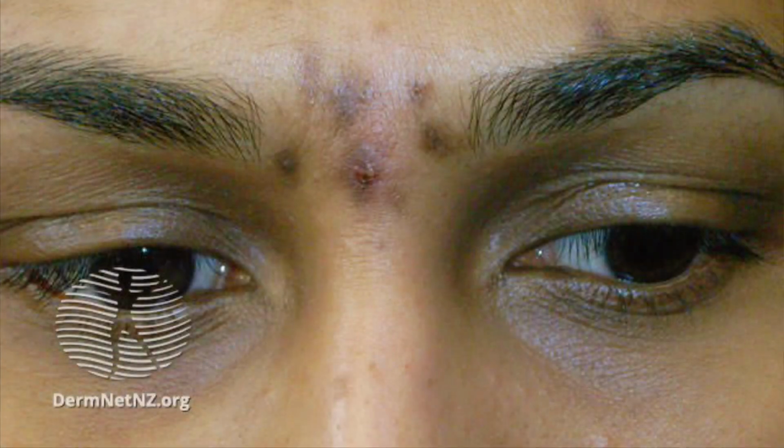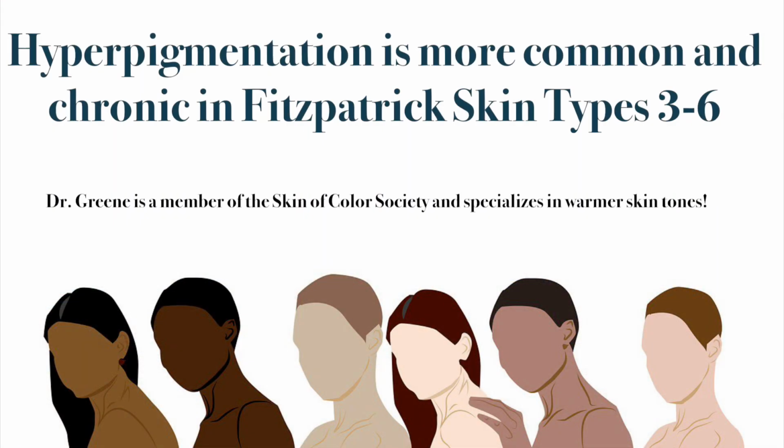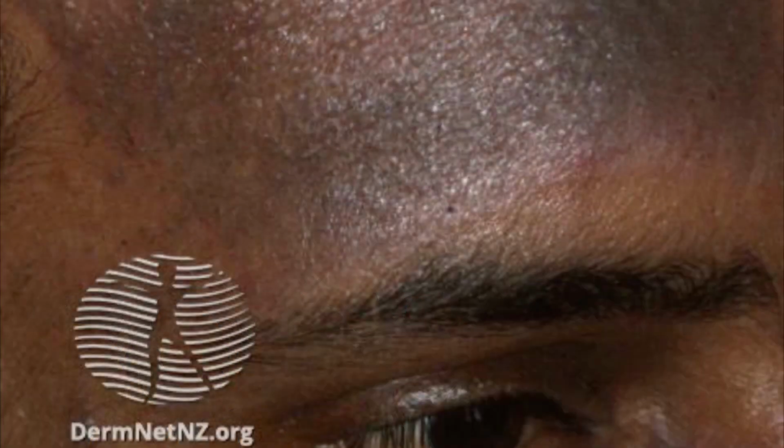include conditions that turn on the pigment cells due to inflammation or trauma in the skin. Most common inflammatory condition that we see that also turns on pigment is acne. And those patients can develop what's called post-inflammatory hyperpigmentation. Sometimes in our patients with warmer skin types that we see in our practice also can get pigmentation that's undesirable. For example, in inflammatory conditions like eczema, psoriasis, seborrheic dermatitis even can turn on the pigment factory in the skin, causing pigment that can be confused with melasma.